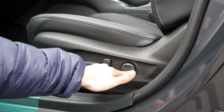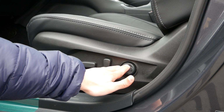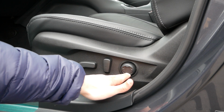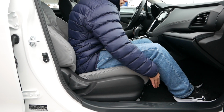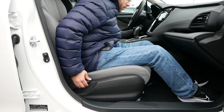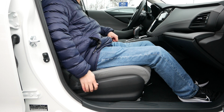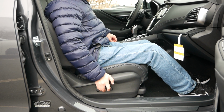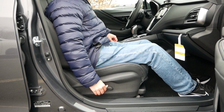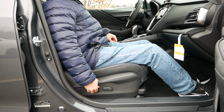If your model is a limited or touring trim, the driver's side will also have power adjustable lumbar support and 2-position memory seating, which is perfect for owners with more than one driver in the family. For passengers, the base, premium, and sport trims will have 4-way manually adjustable seats, but if you're the owner of a limited or touring, they will have 8-way power adjustability for added convenience.